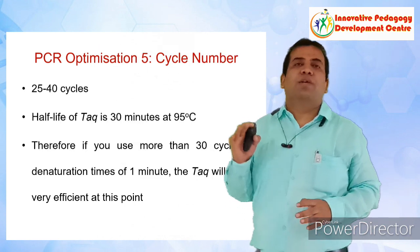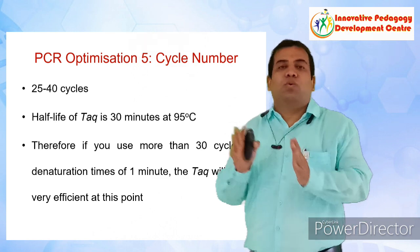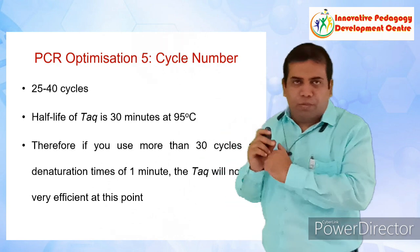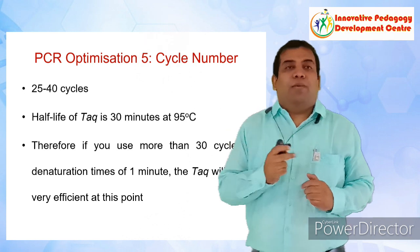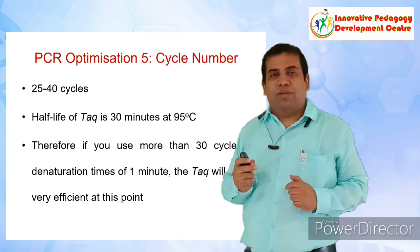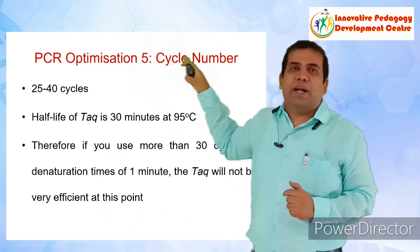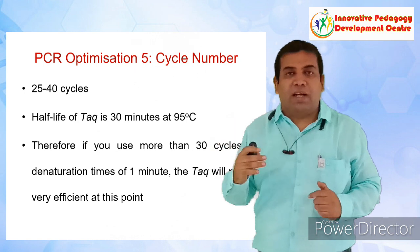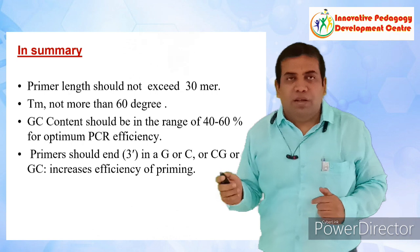And the fifth one is cycle number. You have to determine how many cycles you want to run for PCR. Generally, they range from 25 to 40. It depends upon the half-life of the Taq DNA polymerase, which is generally 30 minutes at 95 degrees Celsius. It means that if you go beyond 30 cycles, Taq DNA polymerase will not give you efficient results.